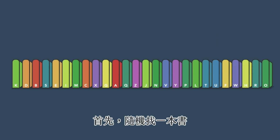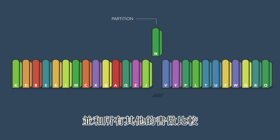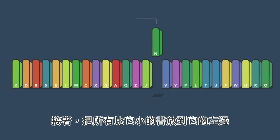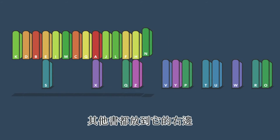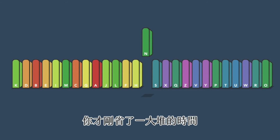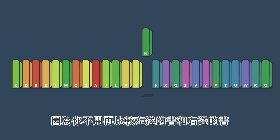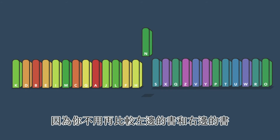Here's a better idea. First, pick a random book. Call it the partition, and compare it to every other book. Then, divide the line by placing all the books that come before the partition on its left, and all the ones that come after it on its right. You've just saved loads of time by not having to compare any of the books on the left to any of the ones on the right ever again.